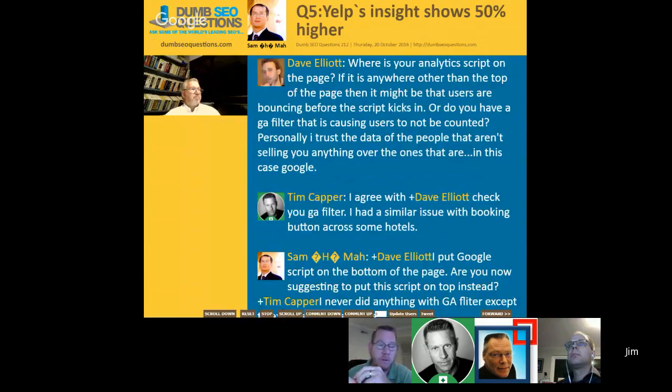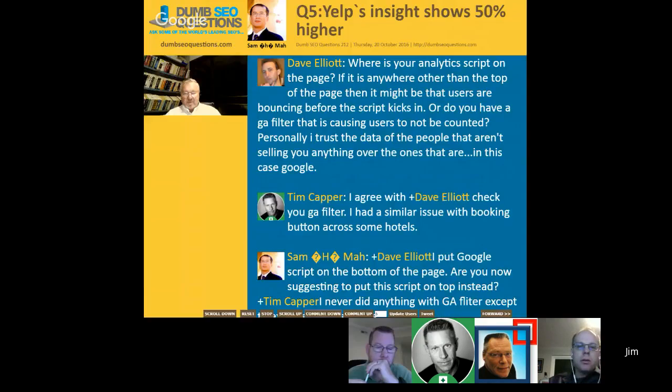He can also use a UTM tracking code, so the link that goes out from Yelp could be captured into a UTM string that'll go into Google Analytics under campaign. So there are other ways you can track that too. Yeah, 50% is quite a lot.